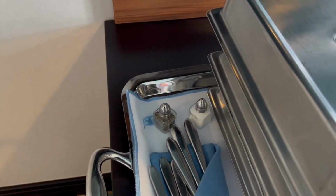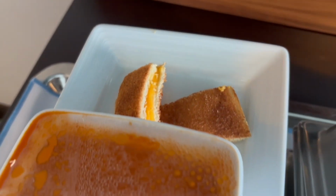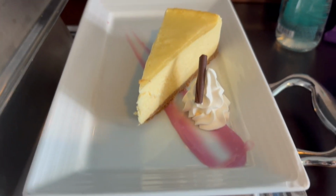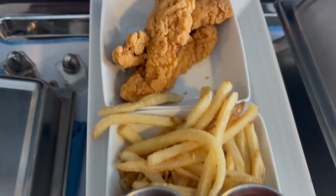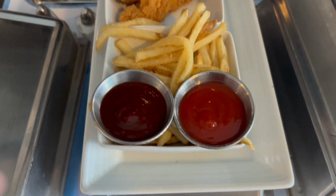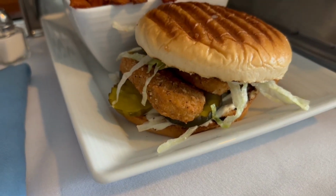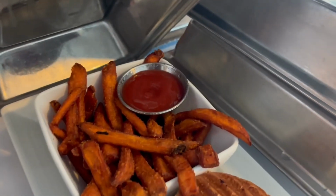Okay, so here's our room service. It came on a tray. We have our flatware, salt and pepper. And then, let's see, take the lid. Oh. So this is our grilled cheese sandwich and tomato soup, and they even covered it to keep it nice and hot. This is the cheesecake with a raspberry ganache, whipped cream, and chocolate curl. And then under this guy, we have our chicken fingers and fries. Looks like 3 chicken strips, and then ketchup and barbecue sauce. And then here we have a plant-based chicken sandwich, and it has onions, pickles, lettuce, and then plant-based mayo, and then sweet potato fries and ketchup.